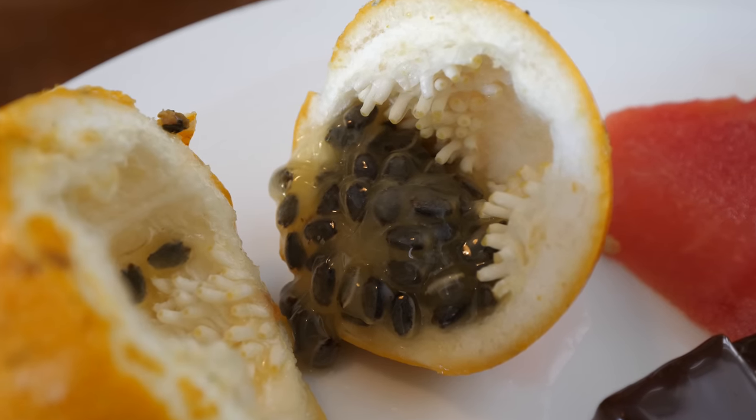I've loved passion fruit all my life. Mm. It's sweet and the seeds are not too crunchy, they crunch really easily. Awesome, awesome passion fruit. And that is the way to end this extreme Sofitel brunch buffet in Bali.